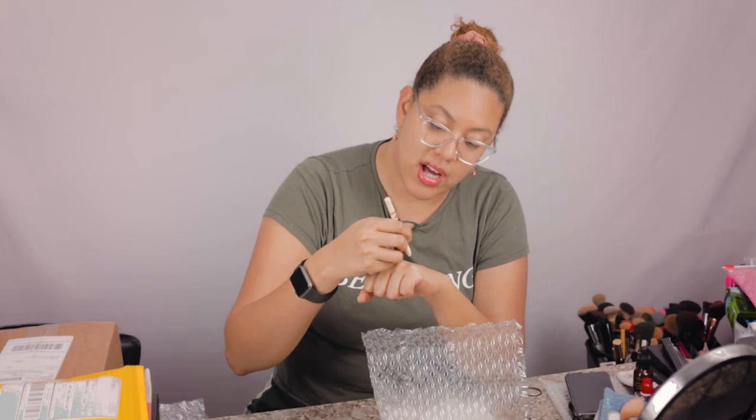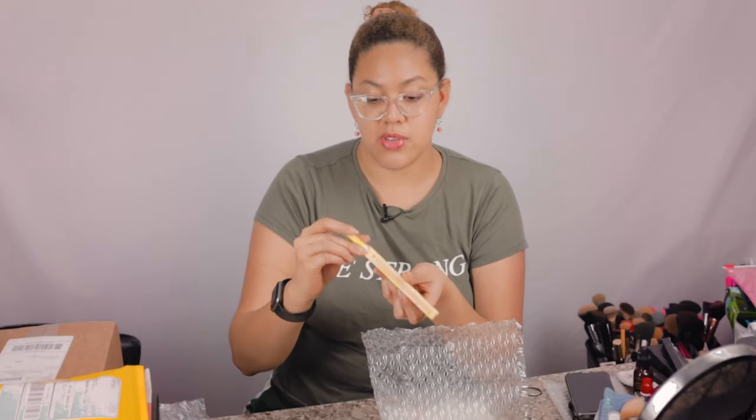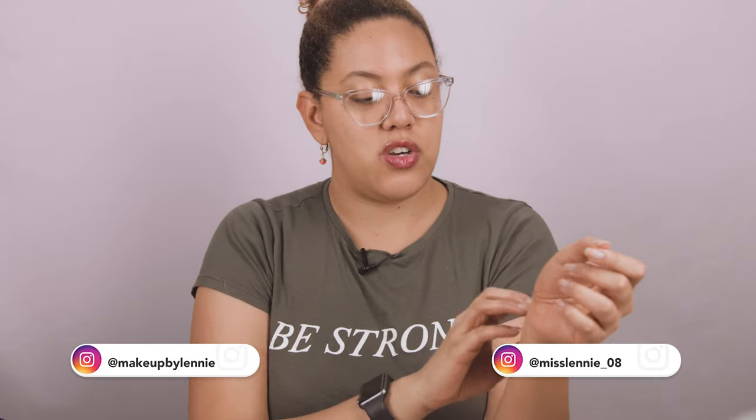This must look amazing in the waterline. If you do a look using these colors and put this in the waterline, it will open up the eye very nicely. Super cute, I'm so excited. I'll probably do something for my social media, so make sure that you follow my social media. You're going to find it listed here.